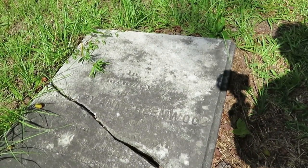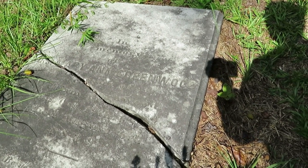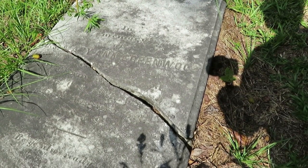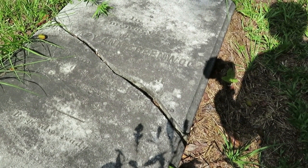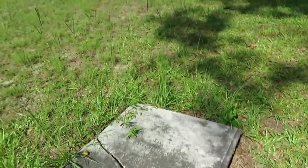This is Mary Ann, Mrs. Mary Ann Greenwood. I think the death date is 1800 and something, but I can't tell it. Be ye not so ready? I can't really read it. I don't know if I can show it on there or not.